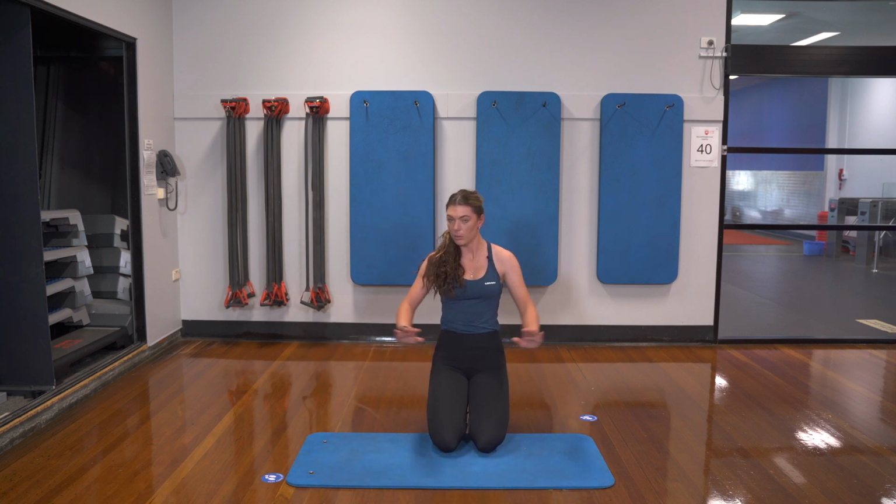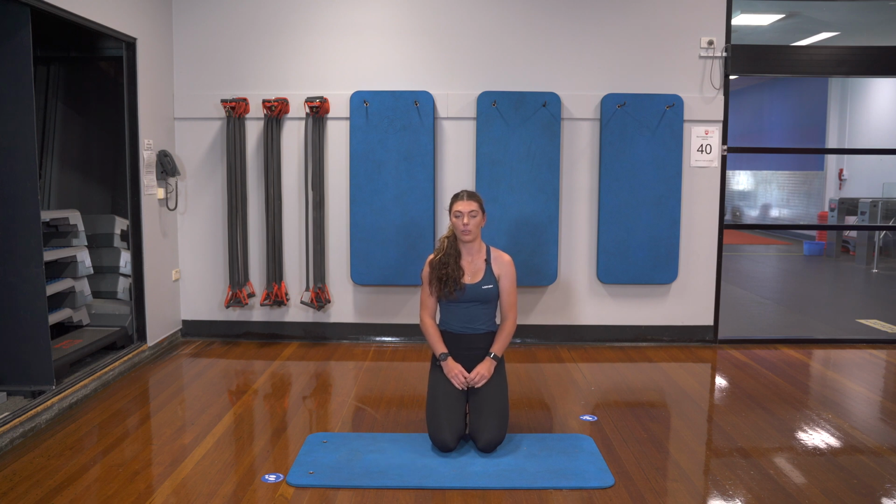With that one, 6 to 8 reps of the push-up, probably 2 to 3 times max. If you find it's too hard, just straight downward dog, get a good stretch out of it.